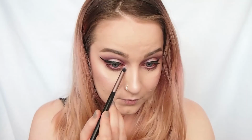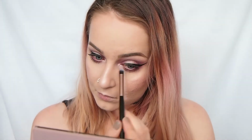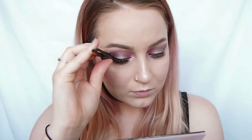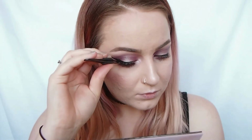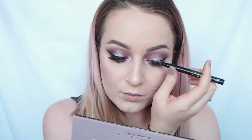I almost forgot an inner corner highlight, so I'm just going back in with Vermeer and putting that in my inner corners. For lashes, I'm taking my very well used Socialized Vixen lashes. Sorry for the change in lighting, my camera died as usual, so a little bit of time passed in between those clips. And I'm just going back in over the lashes with my tattoo liner just to make sure none of the glue is still showing.